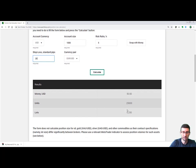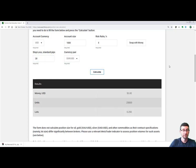It'll tell you that the correct lot size you need to open is 0.25. And on this website, unfortunately, it only works out your lot size on currency pairs. They also mention that gold, silver, oil, and those things have different contract sizes with different brokers. But a lot of brokers have these calculators on their website, so you can also use the calculator on the website.